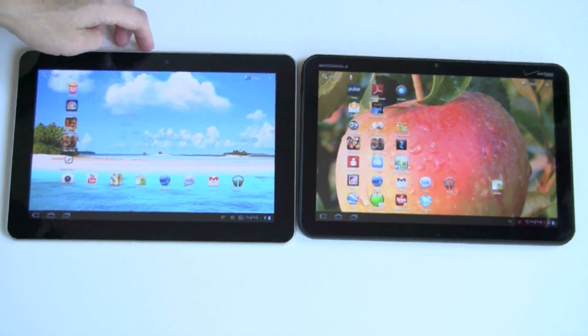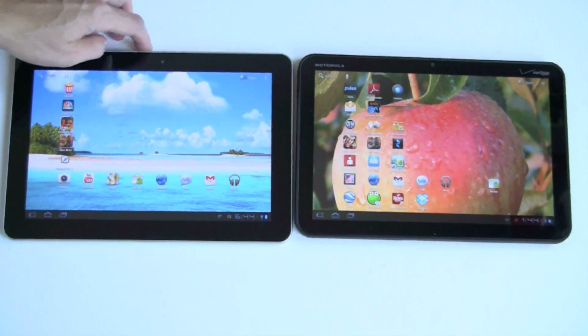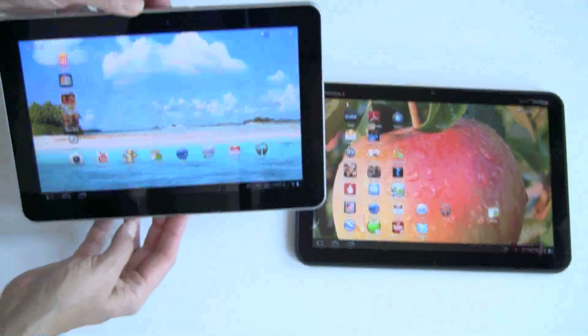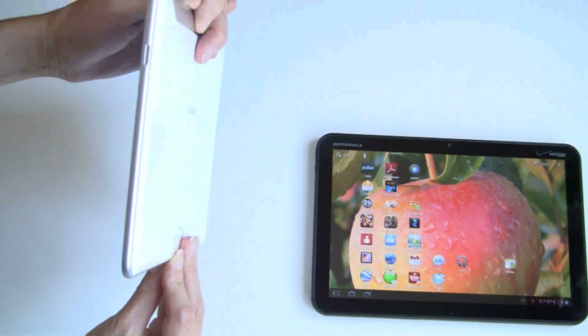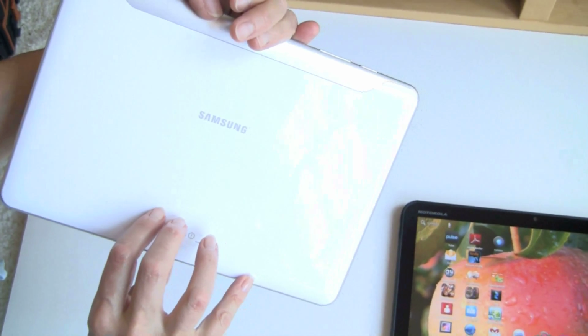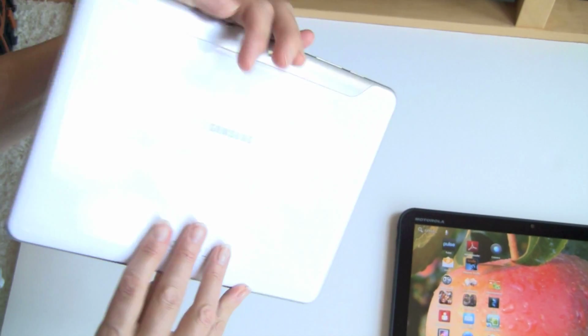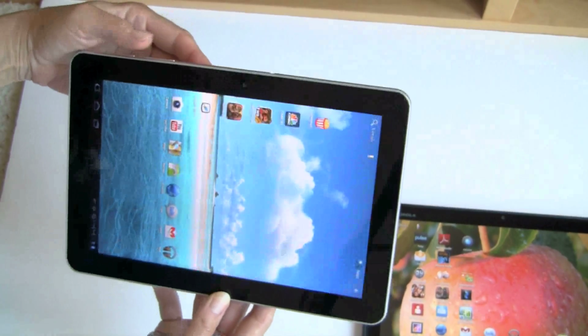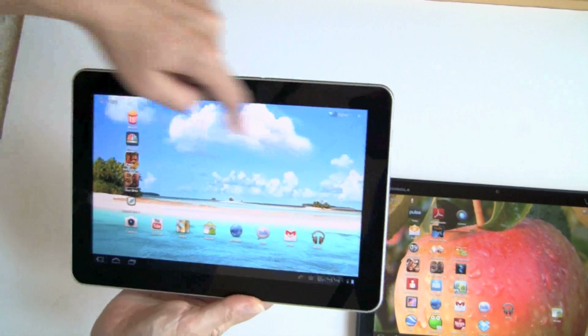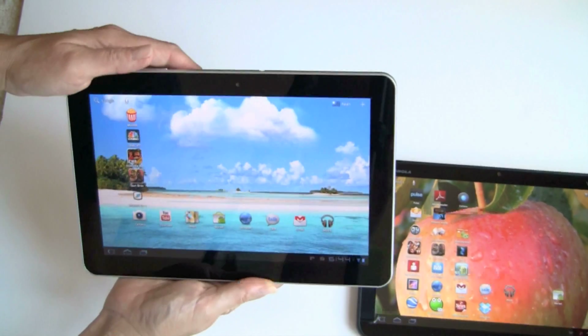Okay, first look and feel. I think everybody's going to agree that the Galaxy Tab 10.1 is the winner on looks. It's absolutely gorgeous, it's incredibly thin. It has a plastic back. It's available with either gray or white plastic back. And in fact, it looks so much like the iPad from the front, it's almost hard to tell them apart unless you notice the aspect ratio is a bit different. This guy's longer this way. So a very good looking tablet.